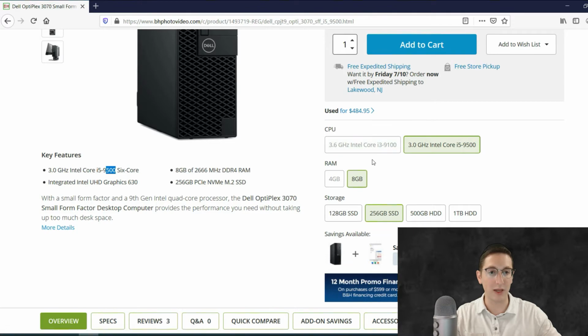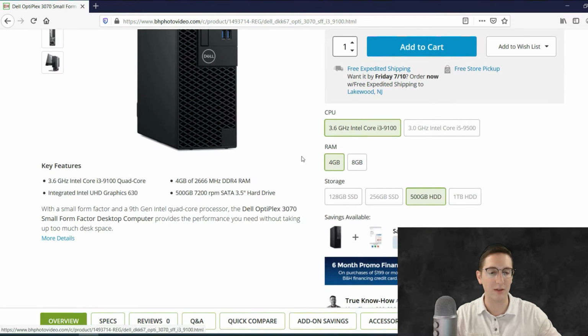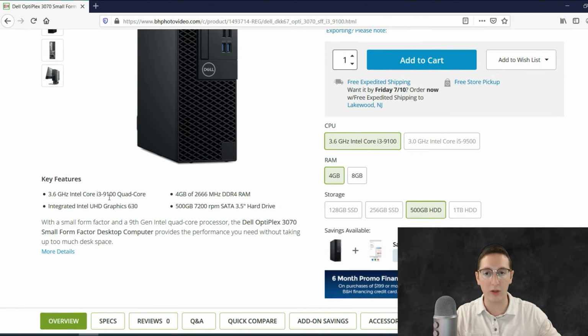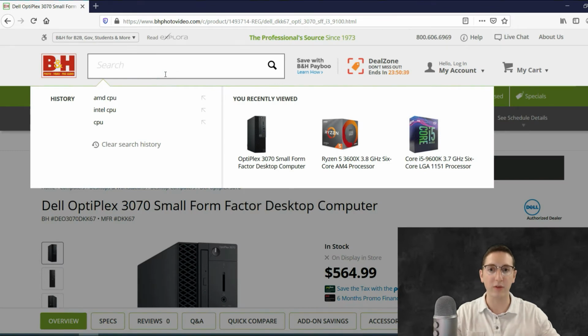You can see it's grayed out here, it's not available, but let's see if we can get that, and we'll change it to 4 gig RAM. The i3, for example, is not a 9500, it's a 9100. Okay, so it's the same 9th gen, but it's an i3, and it drops from 500 to 100, so it's weaker. And it's not 6 cores, it's only 4 cores, it's quad core, which is great too. But we'll see that. Let's go ahead and go for, let's say, an i7.